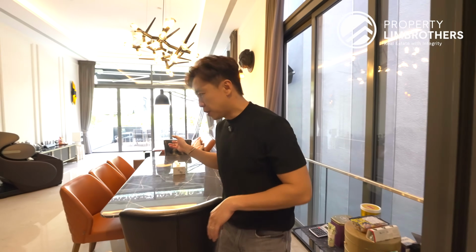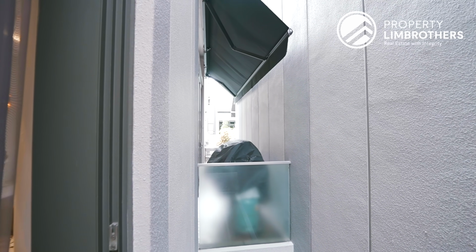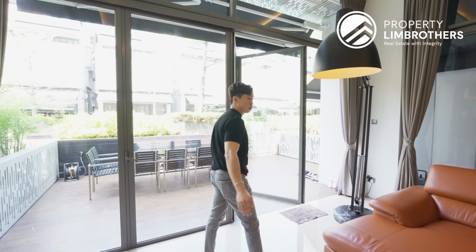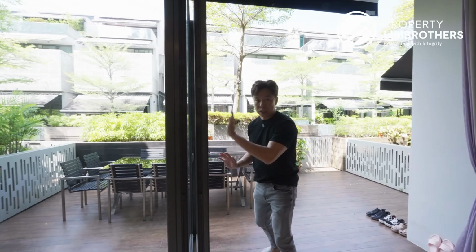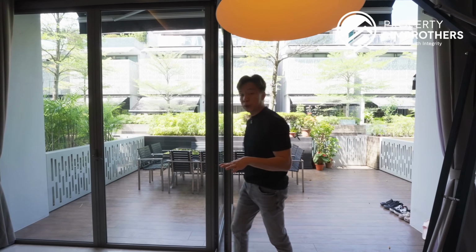Now towards the front, there's the space that our homeowners actually put in their barbecue pits. They put in some of their own stuff. There's an awning that's already done. At the front, there's also an awning. So if you're hosting, you can open up this entire glass panel. You can just fold them all the way towards the end and then pull out your awning. You can just host people all the way into the night.